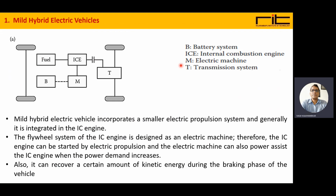We'll further discuss in detail the mild hybrid electric vehicles. The figure shows the mild hybrid electric vehicle. B is for the battery system, IC is for the internal combustion engine, M for the electric machine, and T indicates the transmission system in this block diagram. A mild hybrid electric vehicle incorporates a smaller electric propulsion system. Generally, it is integrated in the IC engine.